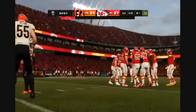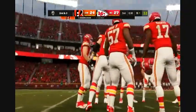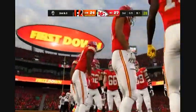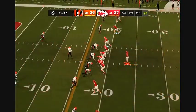And a lot of times, these plays, they either go for nothing or they go for big yardage. And here, they got to the outside, turned it upfield, and ended up getting a nice little gain out of it. 3 yards remain for 2nd down.